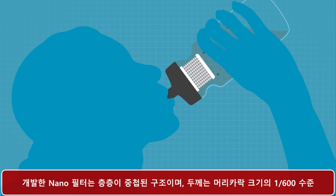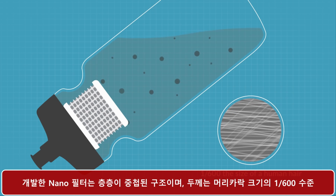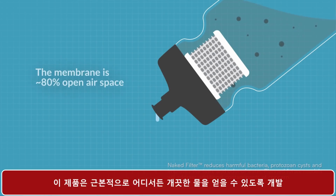The filter works like a multi-layered net, composed of nanofibers 1/600 the size of a human hair. The nanofibers form an intricate but open web structure. The complex channels trap all the organisms while allowing the water to quickly flow through. It's essentially the ability to get clean water anywhere, anytime.